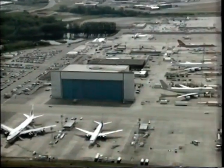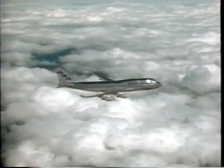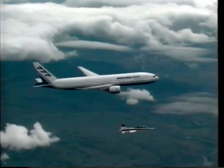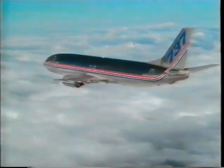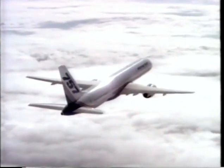Three models are built here in Everett. All are wide bodies. The venerable 747, the 767, and the 777, the world's biggest twin jet. Boeing's other jetliners, the 737 and the 757, are built at the company plant in nearby Renton, Washington.